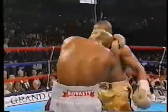Great right hand to the body. Combination for Jones. Jones heating up a little bit as round three comes to a close.